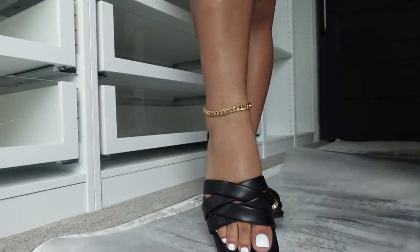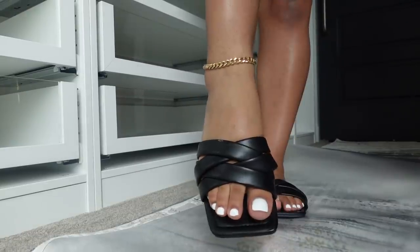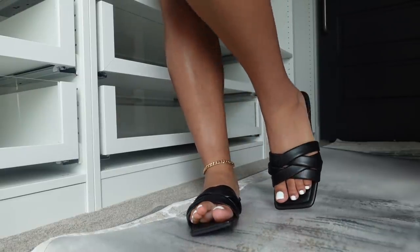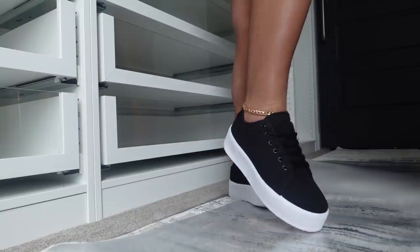Okay y'all, so the next item I have is these cute black slides. This is giving me very vacation vibes, so I had to cop. These slides are so comfortable and they're definitely a must-have for the spring. Y'all, these shoes are it.